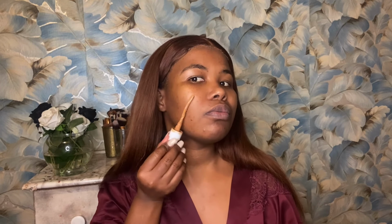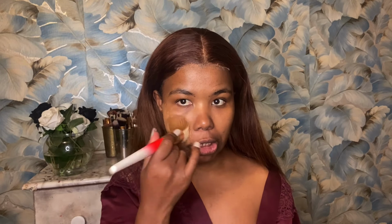I don't know what's going on, but it's literally not working. Okay, I'm gonna be applying it on with my Juvia's Place foundation brush. This is my favorite foundation brush, so we'll see how it holds up.